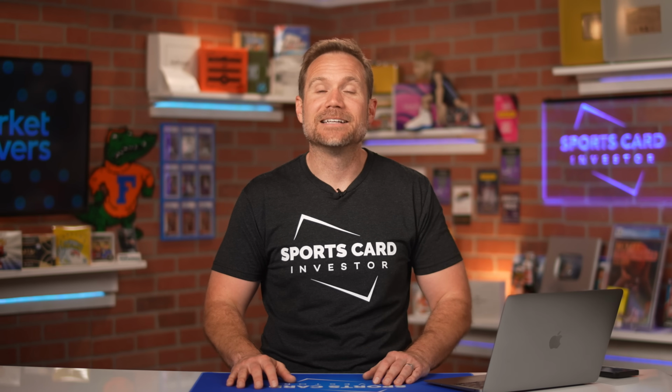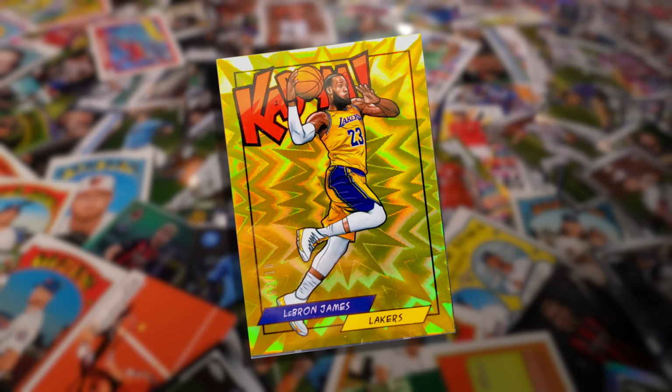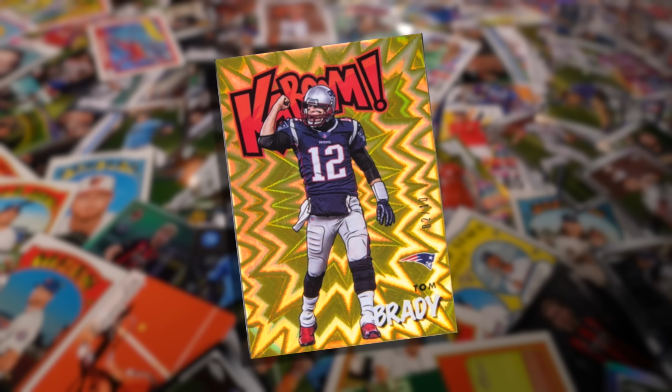Most Kaboom cards saw their prices push up and up and up throughout the course of the year last year, because Kaboom really caught fire as a popular insert set. But what's interesting is oftentimes when you see a type of set catch fire, it's the biggest name cards that catch fire first. It's your LeBron James Kaboom, or your Tom Brady Kaboom, or your Kobe Bryant Kaboom that are the ones that push upwards first.